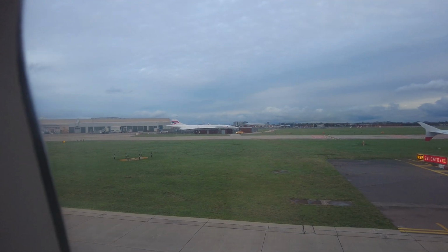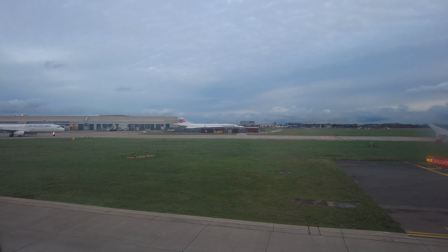We're just taxiing and you can see that there's Concorde over there. Here we go.